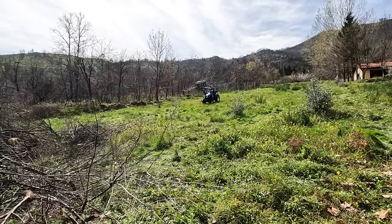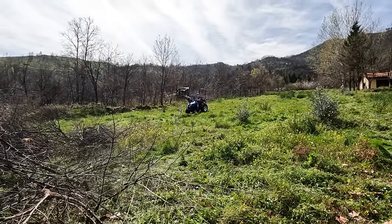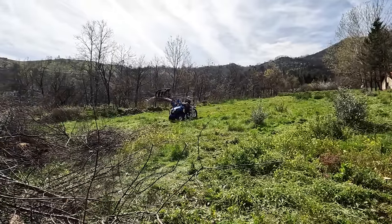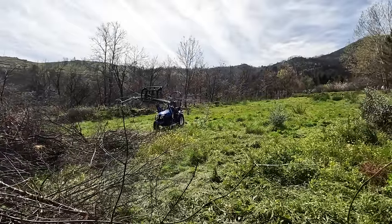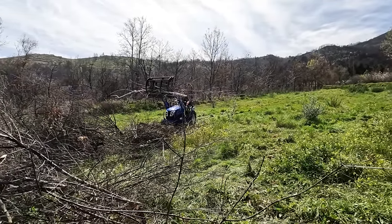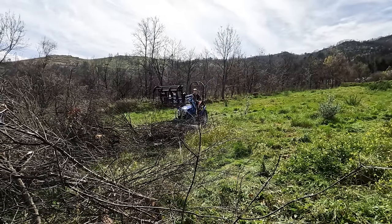Here he comes with the final load. The grapple, even though it has been a bit of a disaster, has managed to do what we needed it to do today. And we've got an absolute massive pile of stuff to burn now. Woohoo!